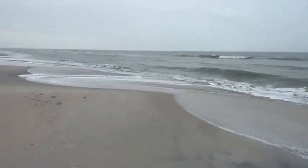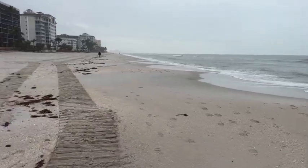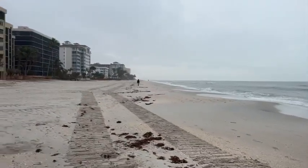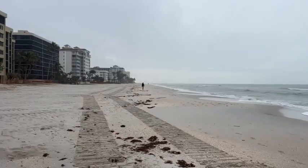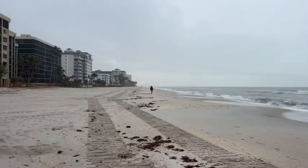Actually, all the beach from about where I'm standing right here to the left of me is private beach. You're not supposed to walk on it, set your beach chairs up on it. The mean high tide line.